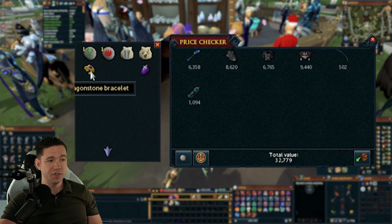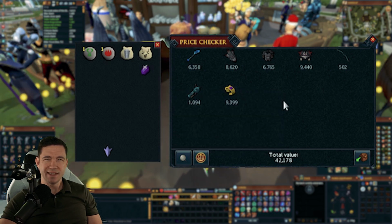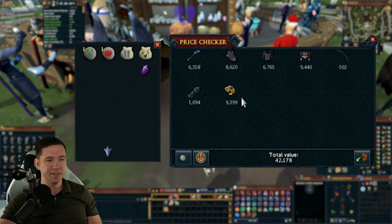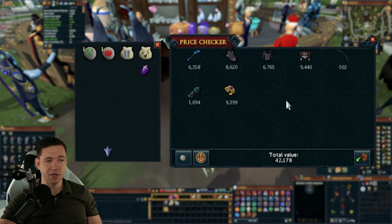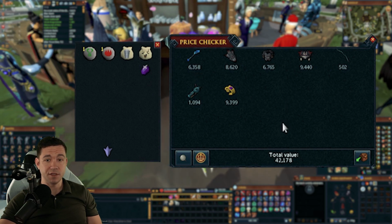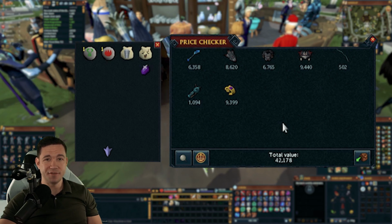The next thing is going to be Dragonstone Bracelets. Dragonstone Bracelets are pretty commonly crafted. Not as commonly crafted as they used to be, but they're still pretty commonly crafted. And you can snatch these up for really good deals during double XP, for much less than the market value once again. All of these things, in fact, can be bought for less than market value, sometimes way below market value, and that's a really awesome thing to try to find.